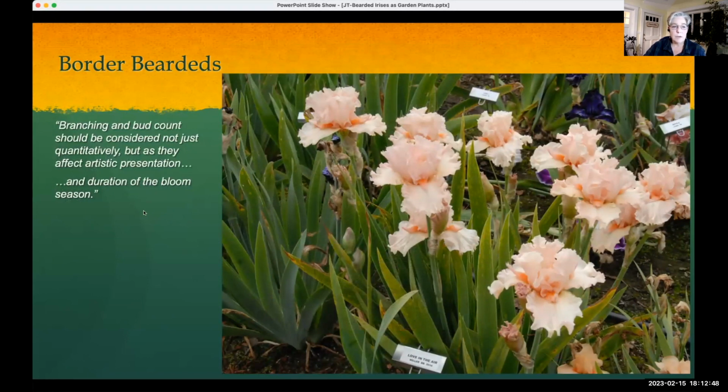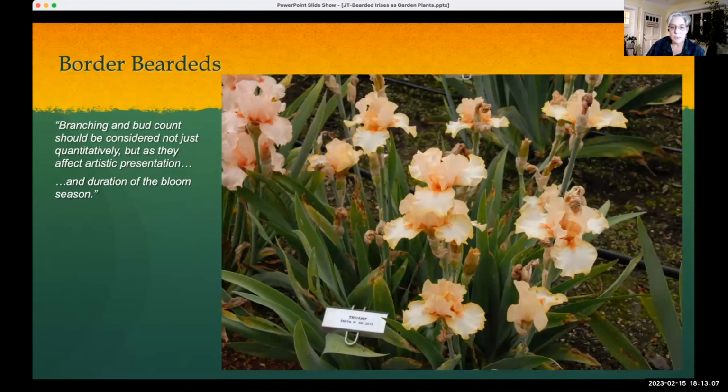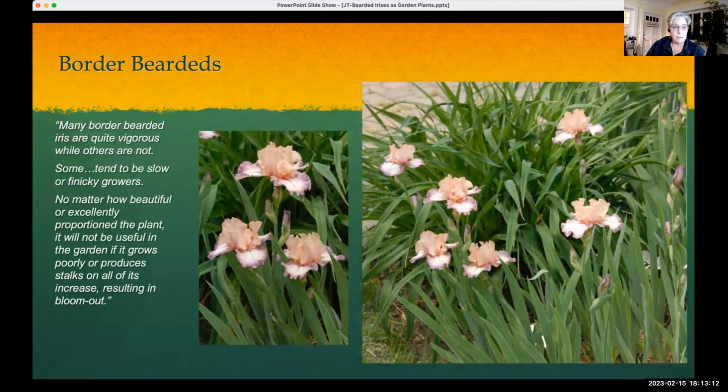The other thing about branching and bud count is that we need to make sure that they also bloom for as long as possible. Again, we're trying for a couple of weeks. And the way you can get that is by having more buds or sequencing stalks. The other problem that border bearded have had, although less so recently, is some of them are not very vigorous.